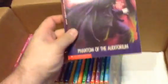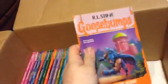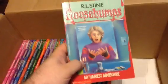Return of the Mummy. We got Phantom of the Auditorium. It's got water damage at the top first page, but not in the pages within. I don't think it has writing in it. It's a shame, but kids don't really pay attention to keeping things in mint condition. I didn't really when I was a kid either, so I have nothing to say.